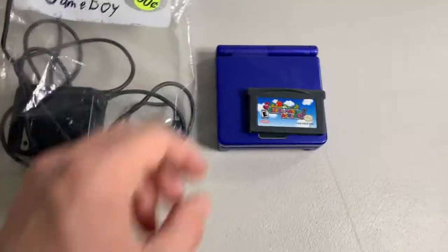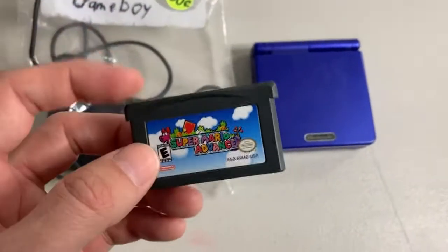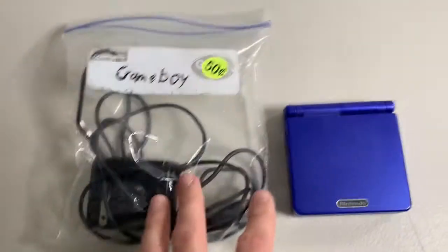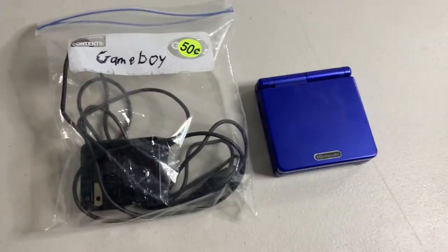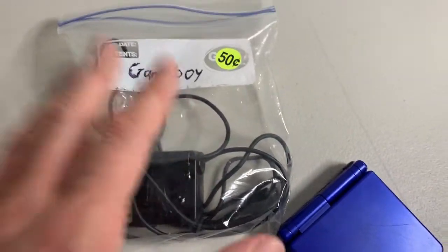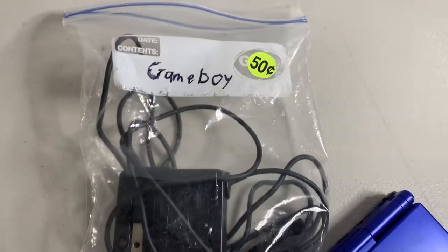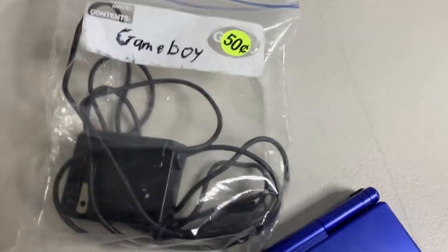So I just got done testing this Super Mario Advance game that I picked up recently. And it does work, everything's all good. But I just wanted to show you guys this because I don't think I was doing YouTube when I picked this up a long time ago. I got this Game Boy SP with the charger in this bag, and the bag was full of games back in the day too, for 50 cents at a garage sale. It was just stupid. It's probably one of the best pickups ever.